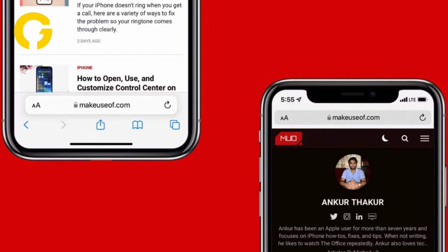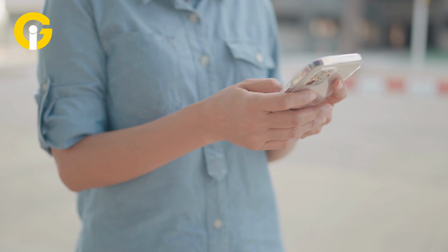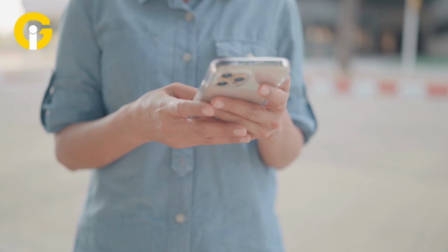Controls at the bottom. Safari has now moved the controls, access to tabs, and history at the bottom from their previous position on top.